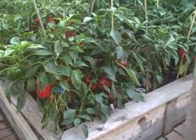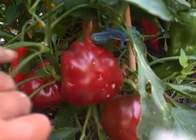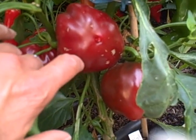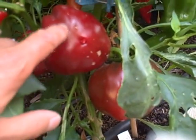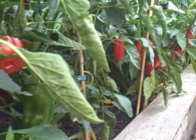In addition, I have tons of peppers. You know, I choose to grow things that are expensive to buy. I don't know if you've priced organic peppers lately, but organic peppers are $5.99, $6.99 a pound. Sometimes one pepper could cost you $1.50. So I grow peppers, and I grow them extremely well. This whole bed is just peppers.